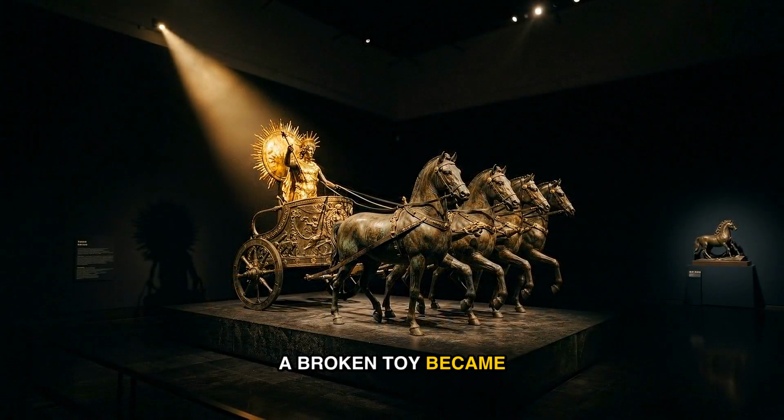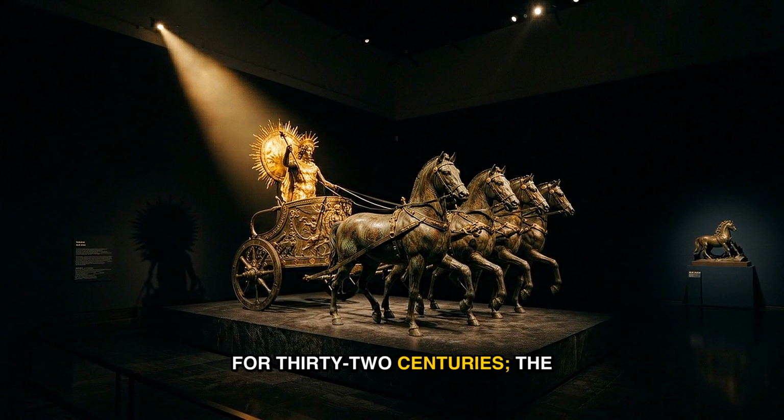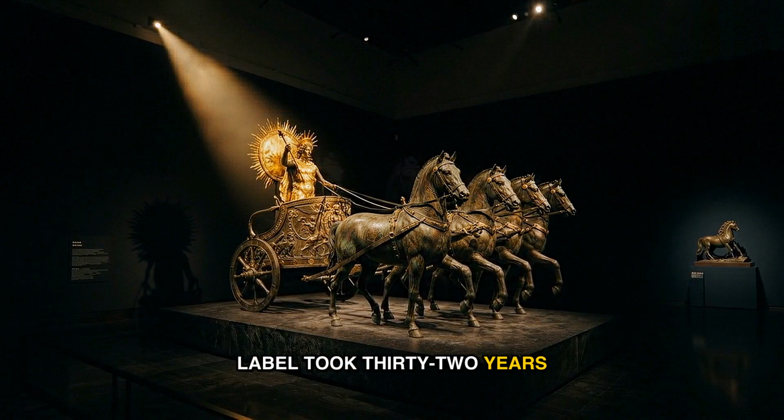A broken toy became a solar calendar. The bog kept it intact for 32 centuries. The label took 32 years longer to catch up.